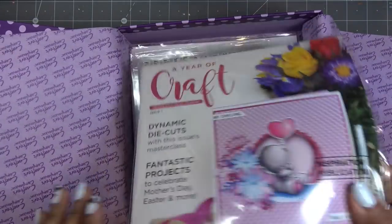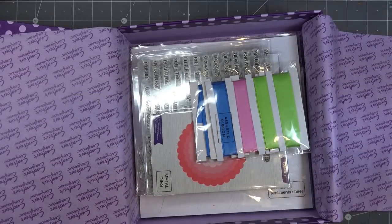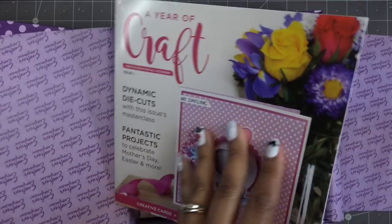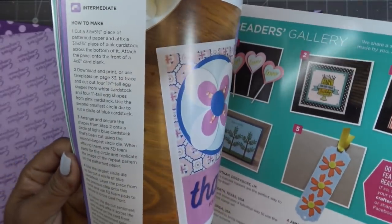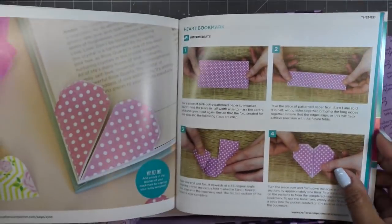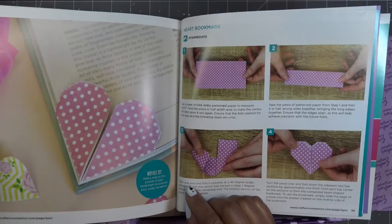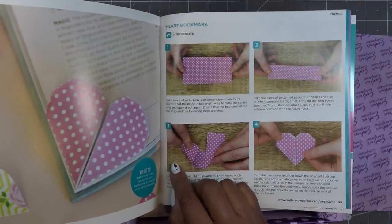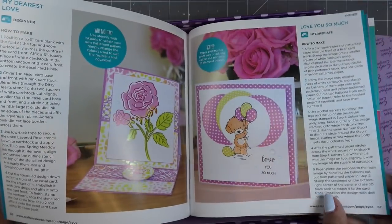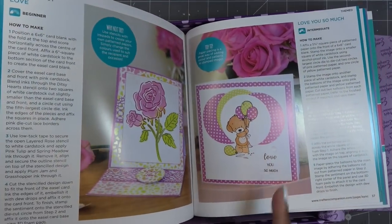So what you're supposed to do with this, and I'll show you guys right now, it's like a magazine that'll come out with it every few months when you get your Eurocraft, which I think is really adorable. Oh, look at that. Oh, that's cute. It's just a cute little quick thing that you can add a little heart in the corner of, like a bookmark, a little origami related thing. They're showing you how to do this cute little card right here.